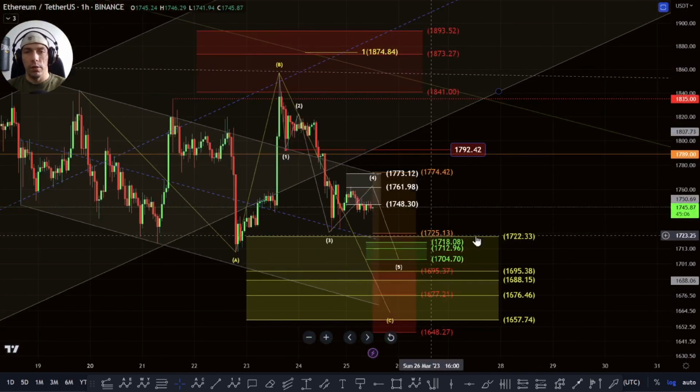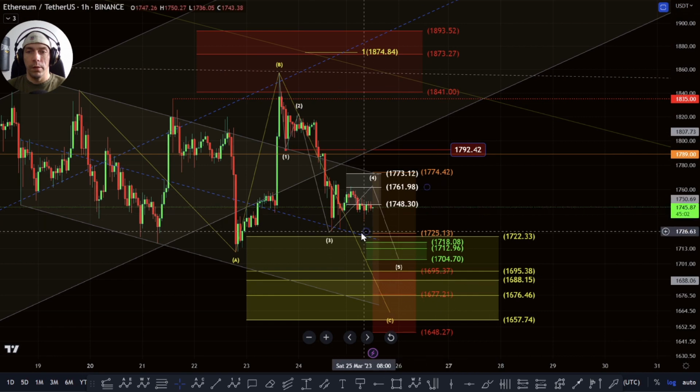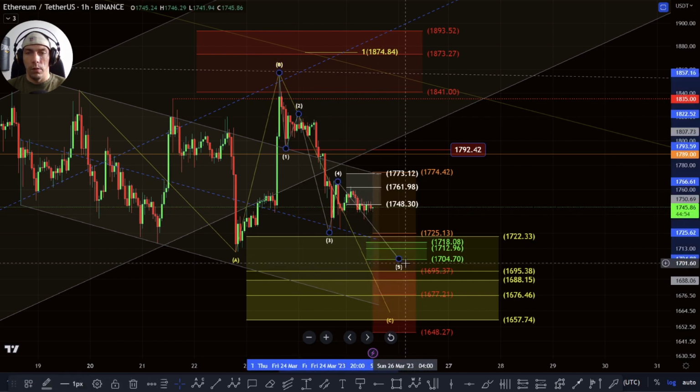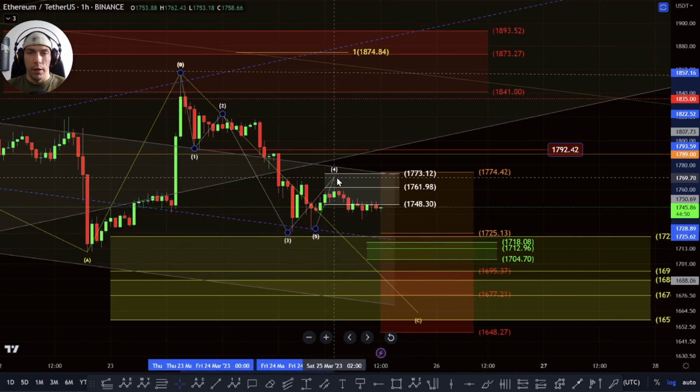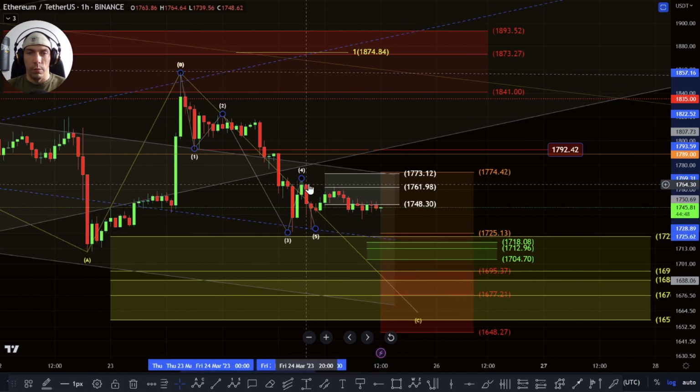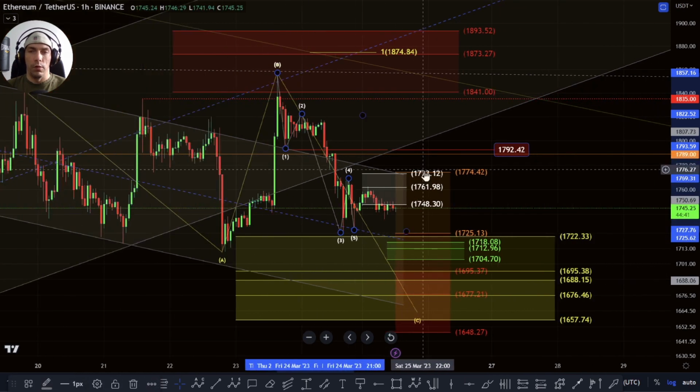So the thing is within this, like I said, we have potentially come down to the 1725 area, which would be a one-to-one. And I am currently counting this as needing an additional fifth wave here. However, you could also argue that within this you have a truncation in here potentially, where you could count this one, two, three, four, and a five into this, and then that could actually be a completed move, and we could be starting to move away here.